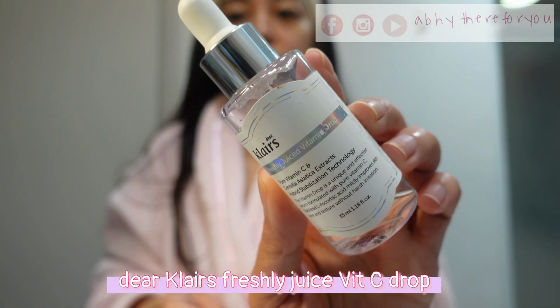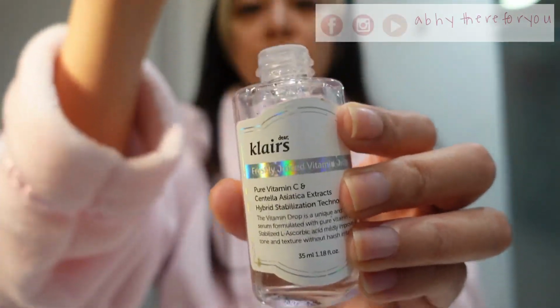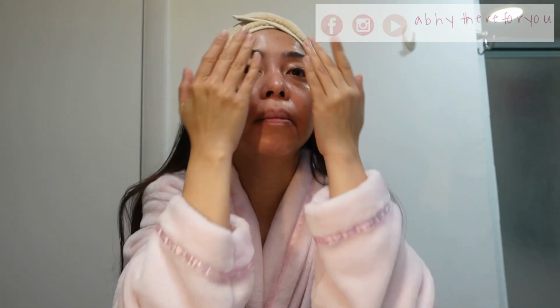Next is another one of my favorites from Dear Klairs, Freshly Juiced Vitamin C Drop. Oh my goodness, I can't tell you how much I love this serum, because this is the only serum that's helped make my skin brighter and really toned my skin color, because I used to have this dark sort of shadow sunspot on my nose, and this has been the only one that helped remove it.